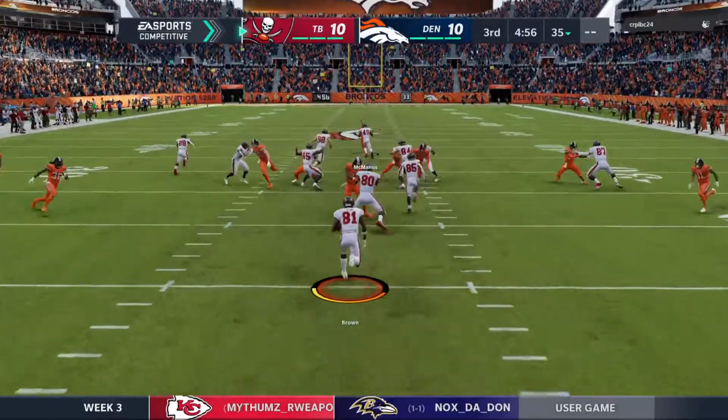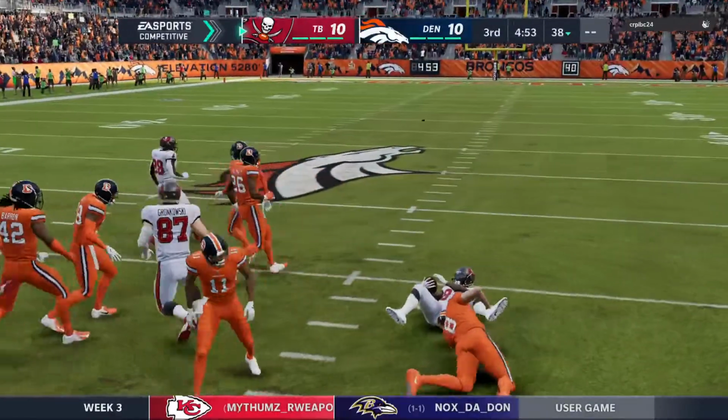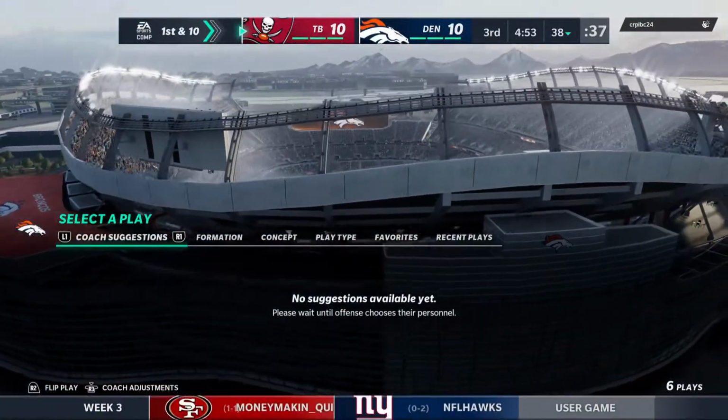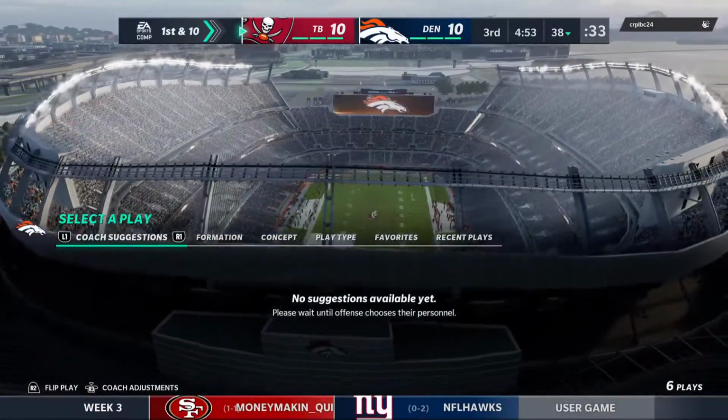Taken in at the 3. Oh, a dangerous return man showing it here. And able to break this out all the way to the 38-yard line. Great return. At their own 38-yard line. There you go. There you go.